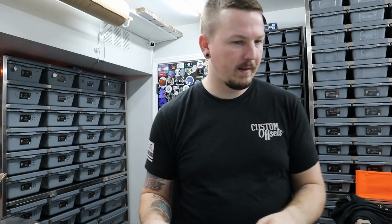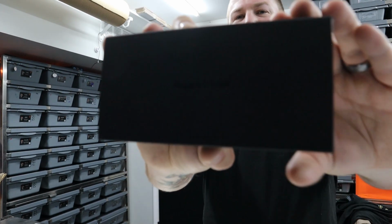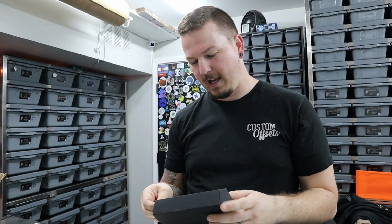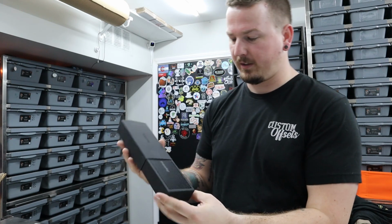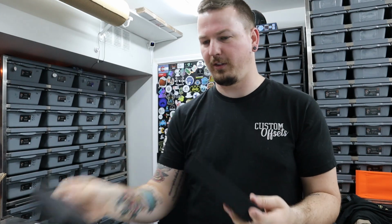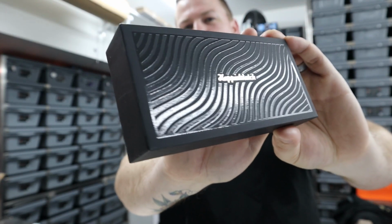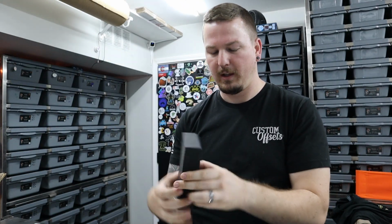So this is from, I don't know if you'll be able to read this because it's embossed on the box, a company called Happy Watch. Super cool unboxing experience so far. It's got this rubbery texture to it almost. It's kind of interesting. So you slide that off, and now you can see the logo a little better, with this cool reflective, kind of topographical map look almost.